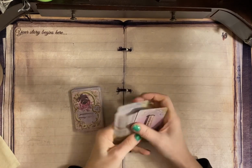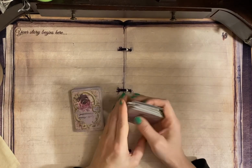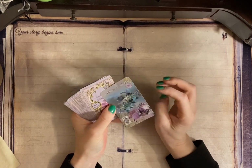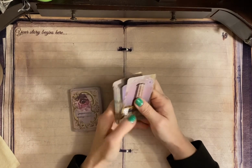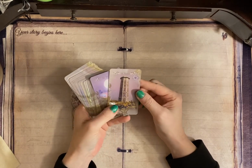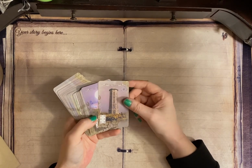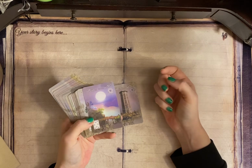So the Mystic Mauve, these are the 36 cards that I personally put aside to use myself. They're not in order, so forgive me. But we have this beautiful tower, this moon.